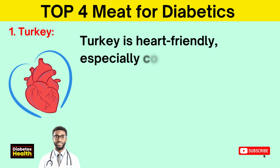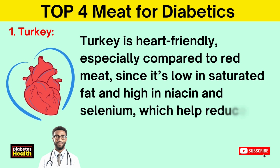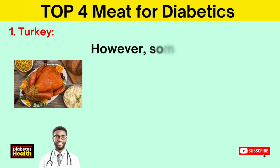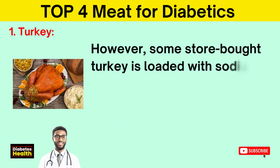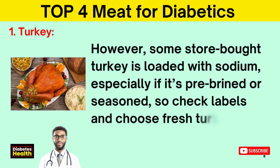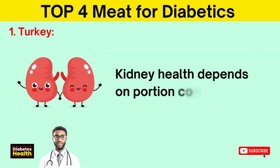Turkey is heart-friendly, especially compared to red meat, since it's low in saturated fat and high in niacin and selenium, which help reduce inflammation and protect against heart disease. However, some store-bought turkey is loaded with sodium, especially if it's pre-brined or seasoned, so check labels and choose fresh turkey when possible. Kidney health depends on portion control.